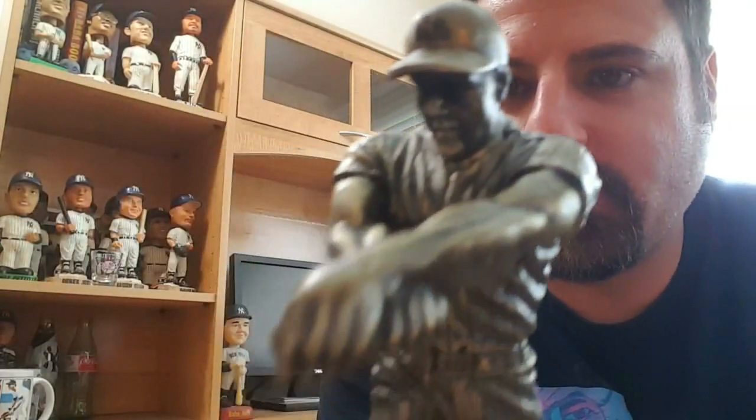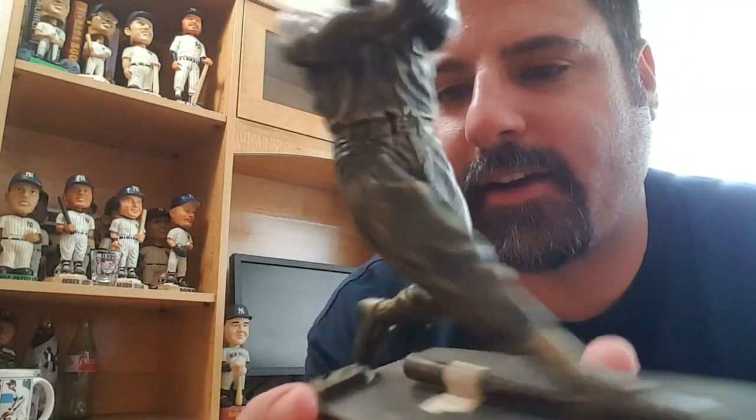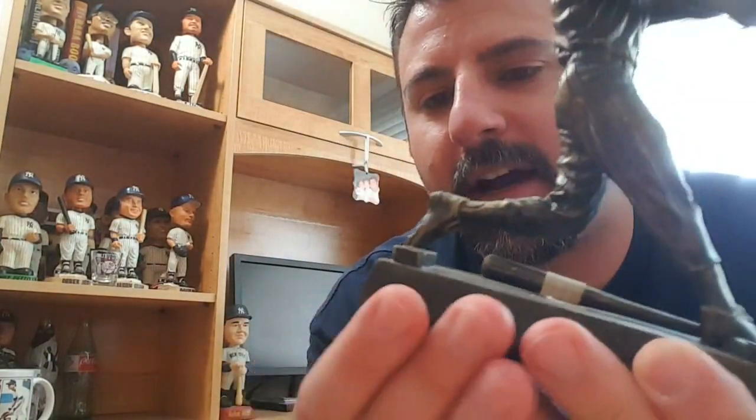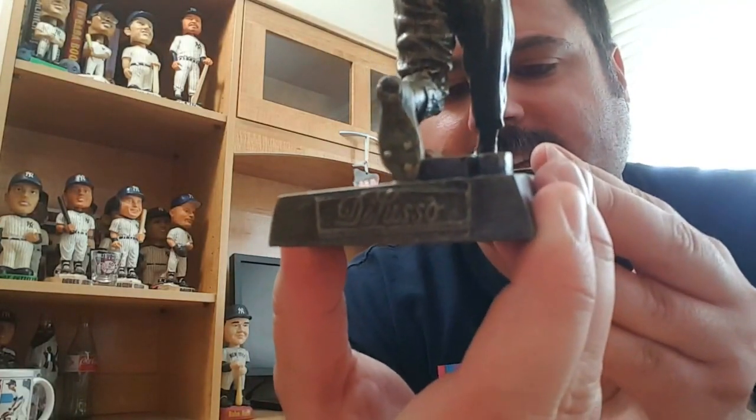Next up, number 9, we have Roger Maris. Number 9 has the back, really nice detail. He's got his bat also right down there. It has their number on it, number 9, and that is the company that makes it, Deluso, D-I-L-U-S-S-O.